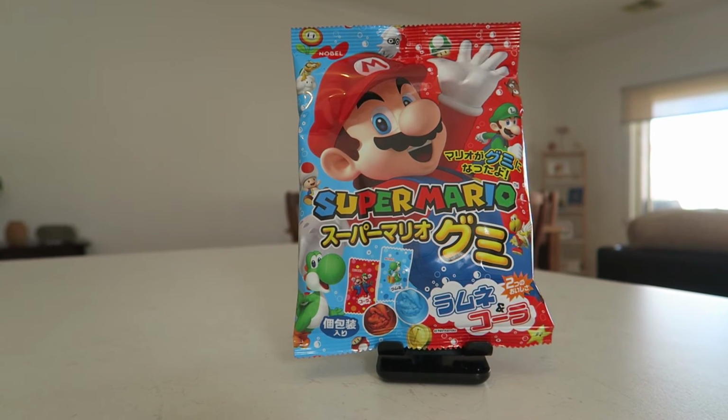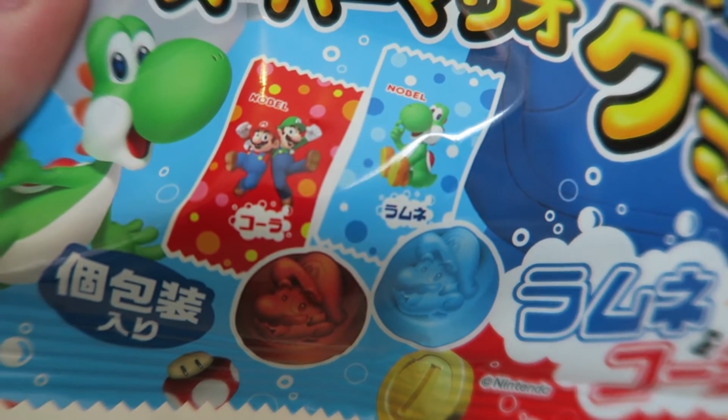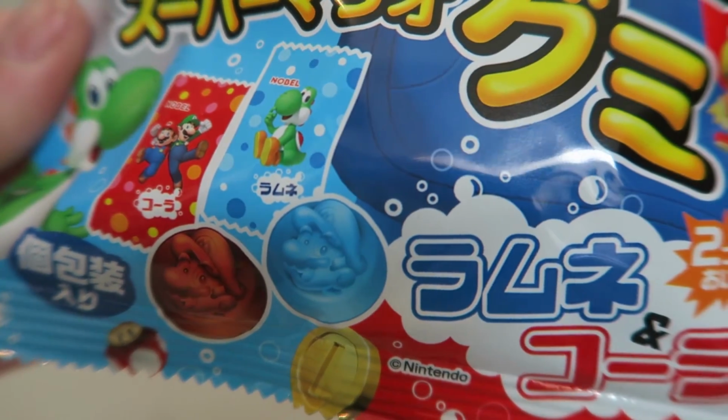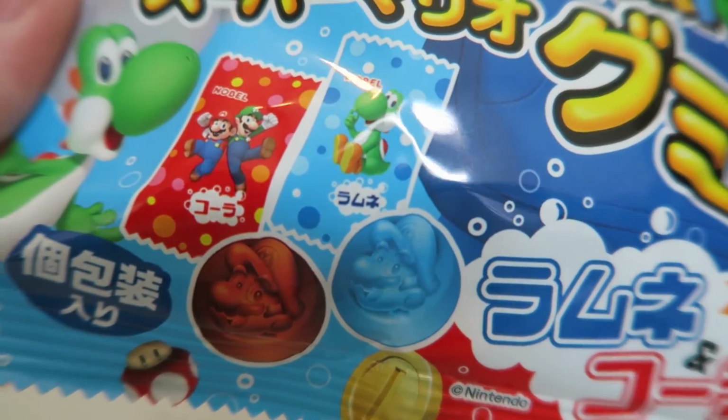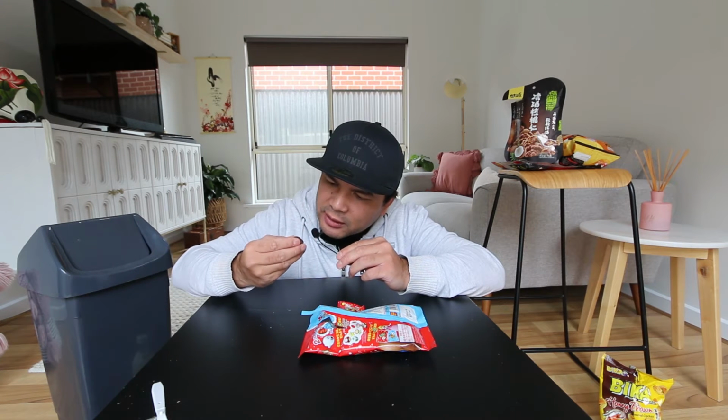Let's start with the Super Mario Jellies. The only reason I bought this is because it had Super Mario on it. They've got all the little Nintendo characters in here. It's very soft. I guess they're little pieces of jelly. I think they're individually wrapped as well. As you can see, there you go. It's a little squishy little jelly circle. It looks like it's got Mario's face on it.